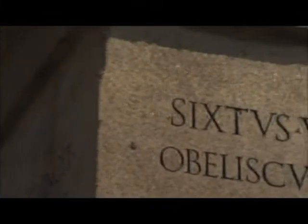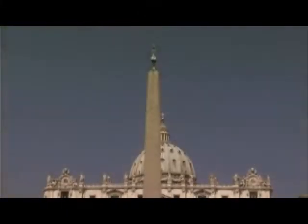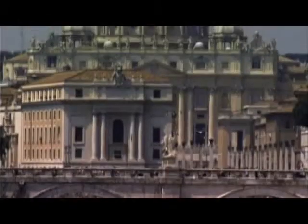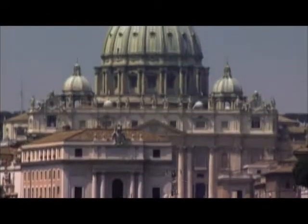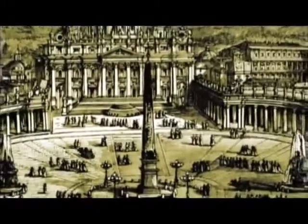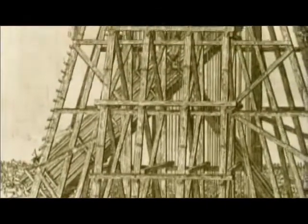And how Sixtus used these obelisks was to, in fact, place them as urban exclamation points. Sixtus wanted to move one of those obelisks to the front of a new cathedral named St. Peter's Basilica. But he had a problem. It weighed more than 300 tons. Moving the obelisk was no easy task. Sixtus would award the challenge to architect and engineer Domenico Fontana.